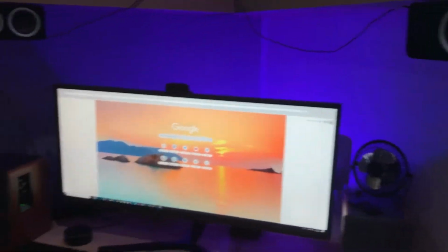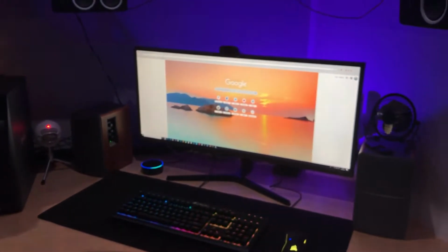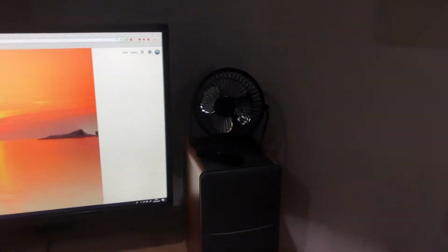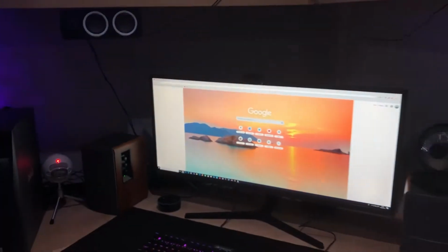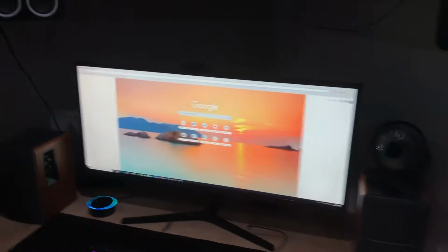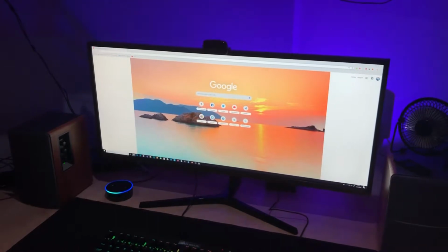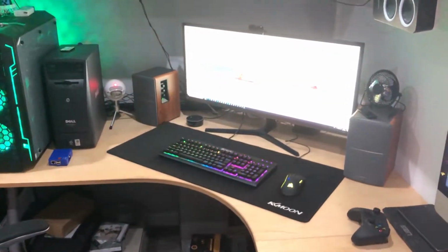What else? Oh yeah, the whole setup is voice activated. So if I say Alexa, turn the lights off, she turns them off. And if I say Alexa, turn the fan on. Okay. So the whole setup's voice activated. And if I say Alexa, turn the bedroom on. Okay. Then she turns them all on. And if I say Alexa, turn the bedroom off. Okay. She turns them all off. So the whole room's smart now. But yes, very proud of it.